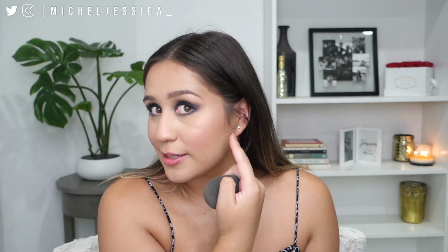This is my favorite thing to do when I'm trying to achieve a day to night look, or in general, even when I'm just doing my makeup, even if it's fresh. Spray my face and press everything all in. So you can really start seeing that highlight. Just kind of pull through a little bit.